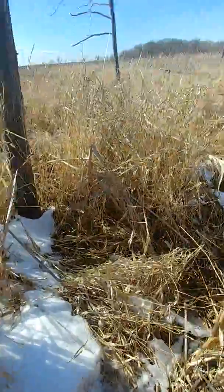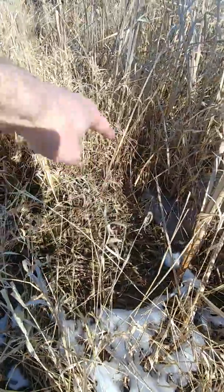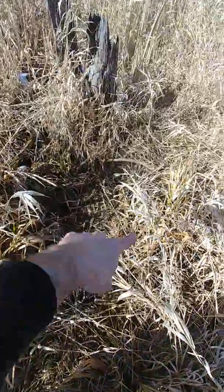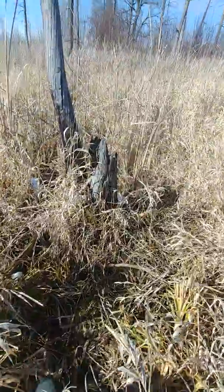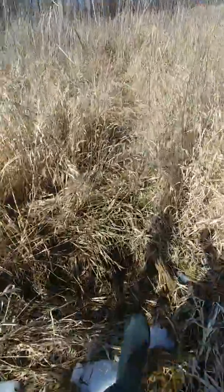Get up over here. We got a few more beds just in here. This is probably where they were laying today. It's real dry, real nice. There's a doe bed. Here's another bed here. Look in here. Here's another bed right here. Kind of all over in here, just random. So keep on walking back here.